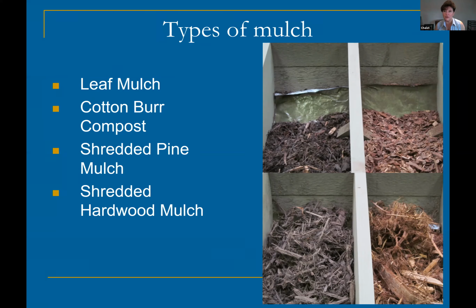Excuse me. And it's a wonderful cross between a really good leaf mulch and a bark mulch. So it tends to last longer if you use it as an amendment. The particles don't break down as quickly as a straight leaf mulch does, and it also lasts longer as a mulch above ground.